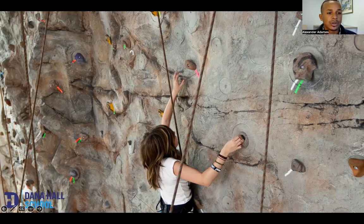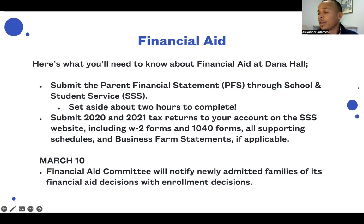All right, and so here we have the rock wall, which I think is really awesome, and is another part of our culture here at Dana Hall. It's something that's super cool.